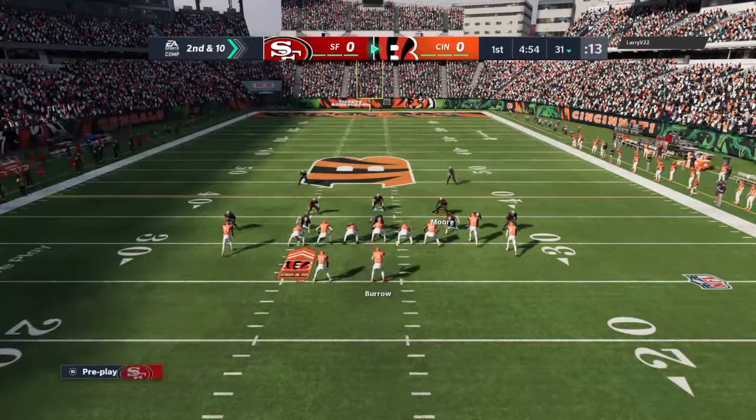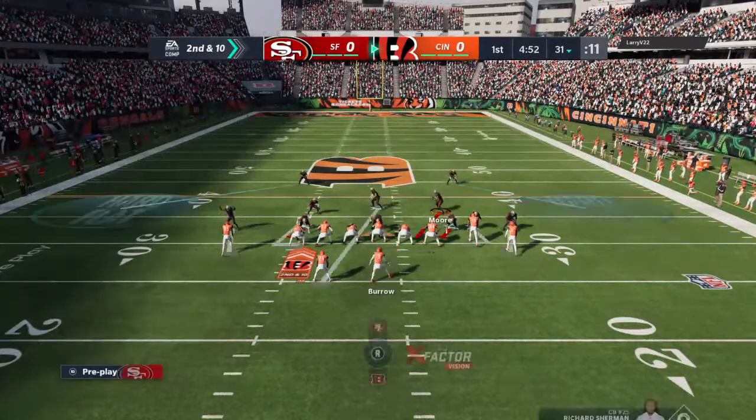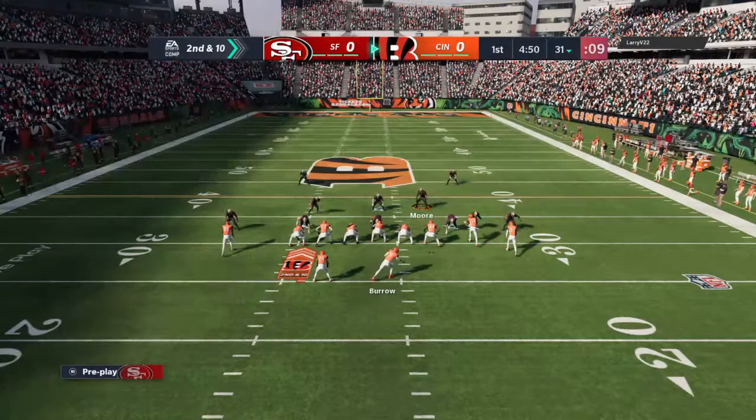Let's go, defense. Let's go, defense. All right, here we go. Hey, Mike.